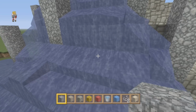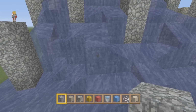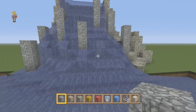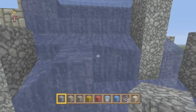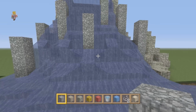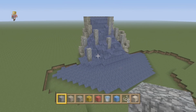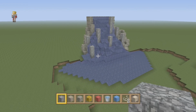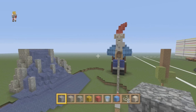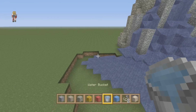Oh, I like that. See how it makes a little triangle poke out? Oh, yeah, we get some really cool shape with that. Yeah, look at that. Okay, that looks pretty good. I like that as a start at least to a bit of a water feature. I think it blends in very, very well with the gnome look. So let's fill this up with water.